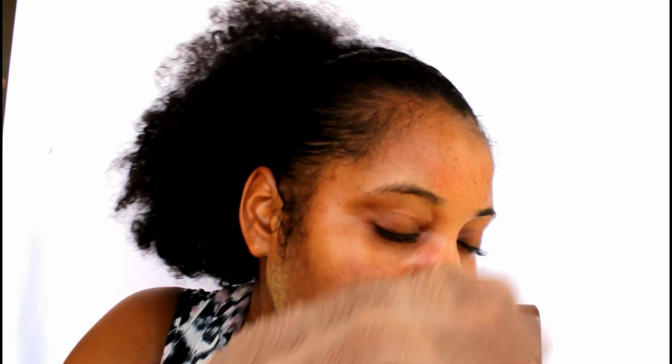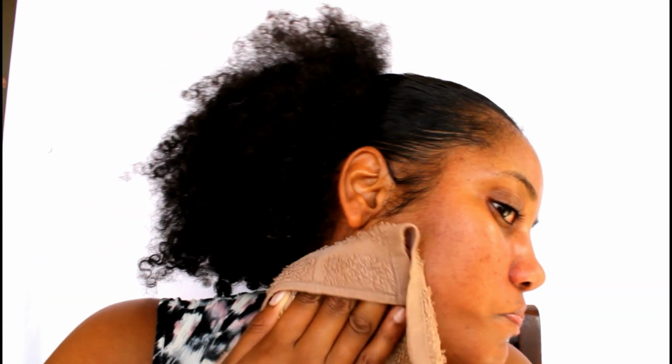And I basically cleanse my face with the warm washcloth and follow up by rinsing my face with room temperature water to close the pores, and then I dry my face thoroughly, ensuring to cleanse around the hairline as dirt tends to get trapped around those areas.